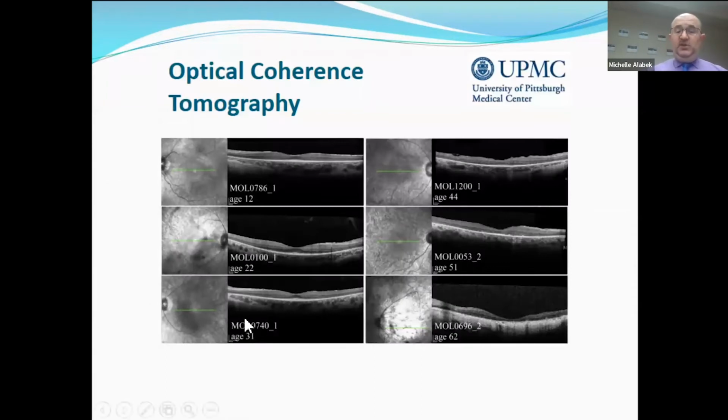When looking at patients from the same family with the same mutation and looking at their optical coherence tomography imaging over a course of time, we can see here that the retina is actually becoming more and more atrophied as the patients age. So here at 12 years old, we have a very nice striped structure, and most of the layers of the retina are preserved. But as we move along with age, we can see A, that we lose the stripes, and B, that the retina becomes thinner, it becomes atrophic. And this is indeed the course of the disease.